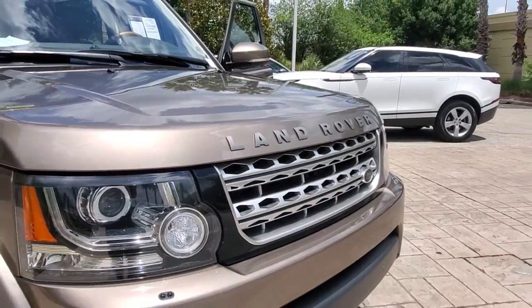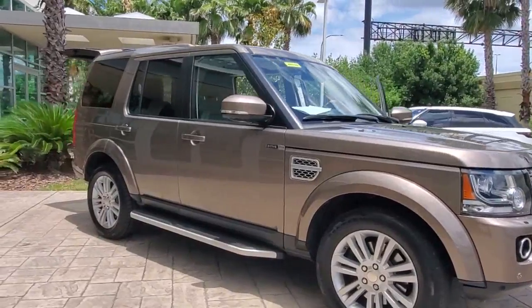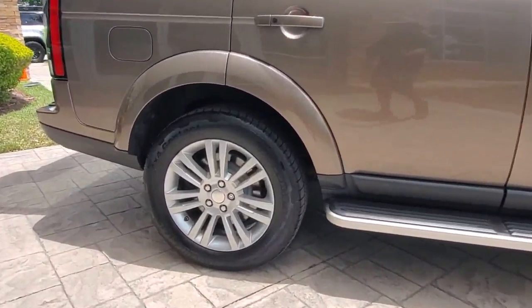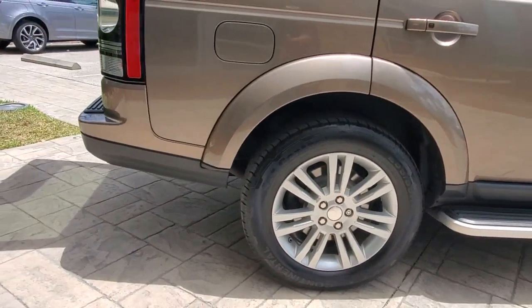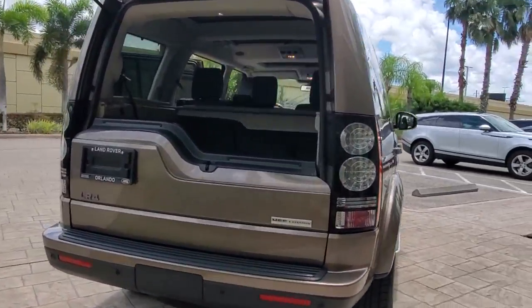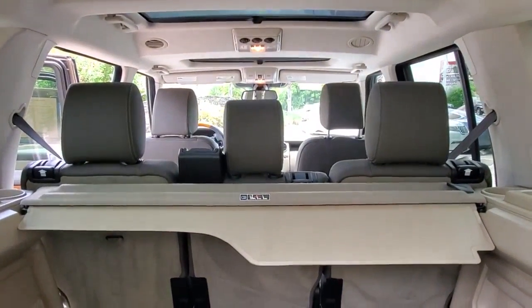This could be the car for you. The 2015 Land Rover LR4. This vehicle is an outstanding buy with fewer than 100,000 miles on the odometer. Prepare to take your driving pleasure to new heights and enjoy the best of modern efficiency and style. You'll love the advanced safety features, quiet cabin, and responsive handling this vehicle has to offer.